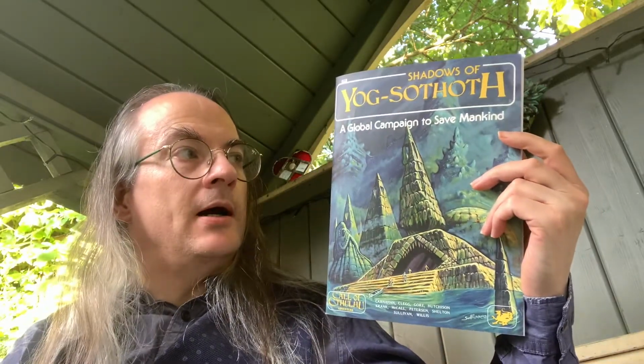Below that we have the reprint of Shadow of the Yog-Sothoth, a global campaign for Save Mankind, and I'm going to do an unboxing of all of these. I'm just going to show you these as well. So this is the first campaign. It really set the standard by which other campaigns are measured, and very quickly the campaigns got better than this. This one is a little bit rough around its edges, but it did introduce the onion skin format for the mysteries of the mythos and investigating cults, and set the blueprint for global campaigns. But it is imperfect.